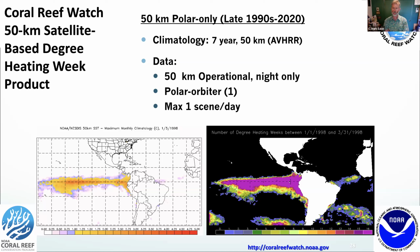The data were using these polar orbiting satellites. At the early time, there was only one satellite flying. These were operational products, but only the nighttime data were used, because what you find is that during the daytime, the high temperatures at the extreme surface of the water, which is a very thin veneer of microns that is what the satellite actually sees, would really change dramatically, and you get a much higher temperature during these high temperature periods than the underlying water, even just a meter down.